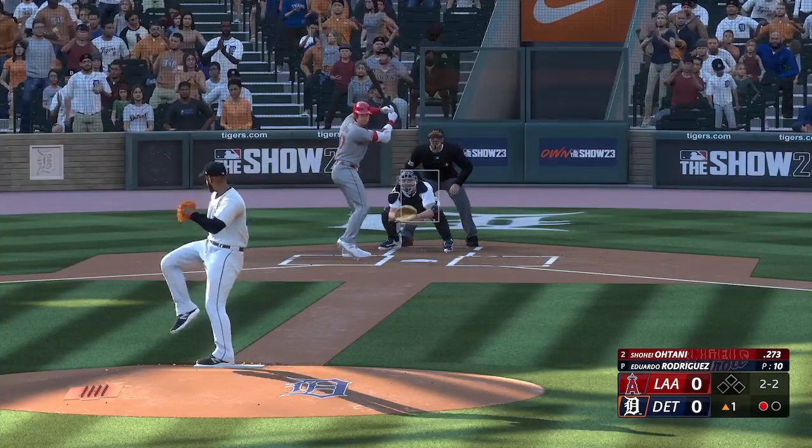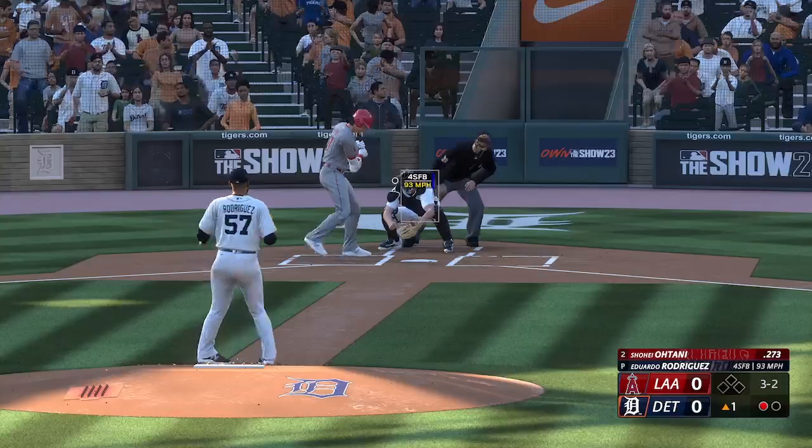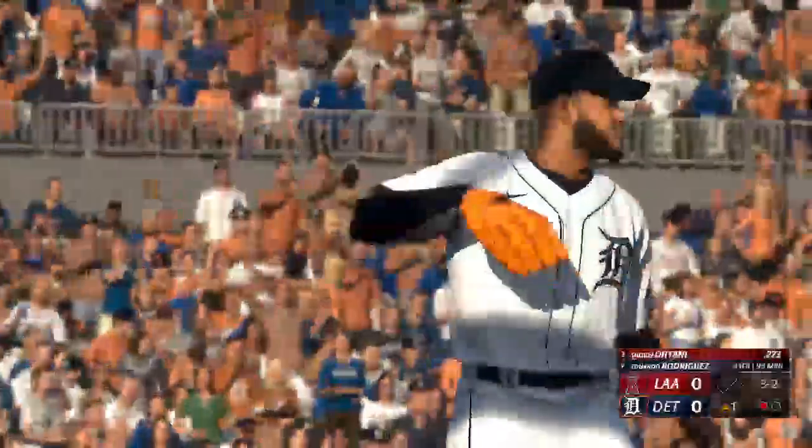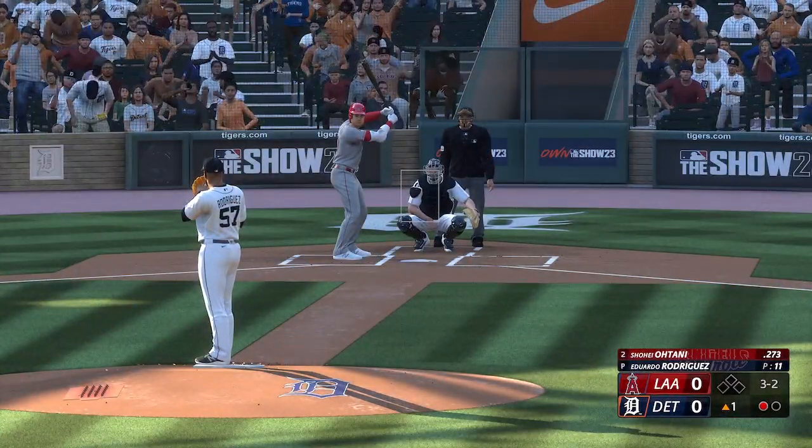The 2-2 on the way. Just off the inside edge. I think it's very important to establish the inside part of the plate early. It sets the tone for the rest of the game.